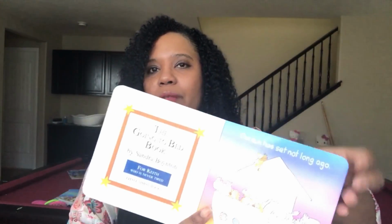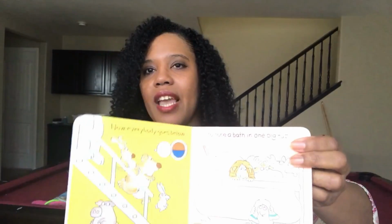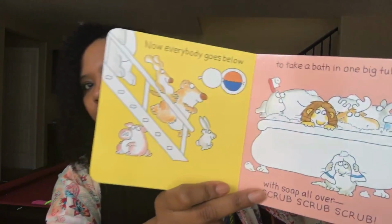Again, very colorful. One of her favorite bedtime books. All three of these books are in her nighttime rotation.